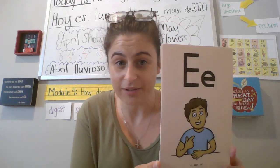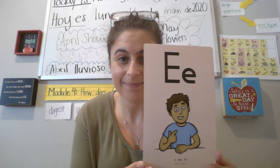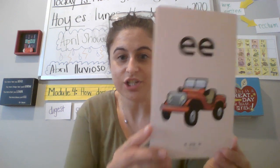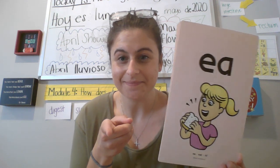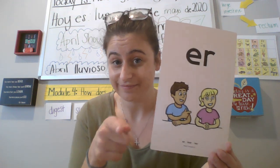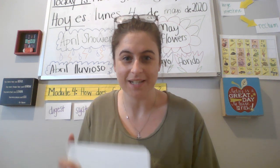So let's practice. Here's our open syllable E, long E, E, me, E. E-E, Jeep, E. E-A, eat, E. E-Y, key, E. E-R, her, er. Now, E-R, her, er isn't a long vowel team, but I wanted to practice that one just so you didn't forget. Let's practice them one more time, a little bit faster.